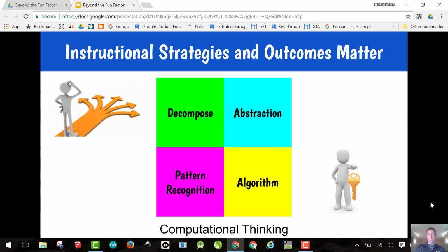So our students are tasked to solve something. It may be too large for them to come up with it all on their own. So we find ways to break it up into more manageable problems that they can then deal with one at a time. So as they break up these problems, then they get into what's called pattern recognition.